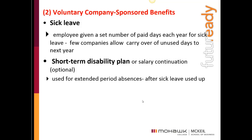Many companies too offer what we call a short-term disability plan. So in other words, let's say that you've had heart surgery and you have to be off work for 5 weeks. Some companies have a short-term disability plan that might pay you for up to 3 weeks or maybe up to 3 months that you can be sick. They won't usually pay you full pay, some might, but most of them might pay you half of your regular pay or maybe even 2/3 of your regular pay.